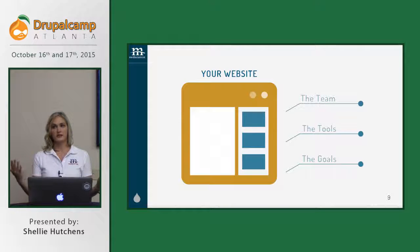CRM, more a sales function. These two pieces go hand in hand though. The idea of both is that you want to gather as much information as you can about the people that you're interacting with, and you want to store it and act on it. If you don't have both of those systems and you're not integrating them properly, you're doing a lot of manual work. Marketing automation helps automate a lot of those tasks and workflows.